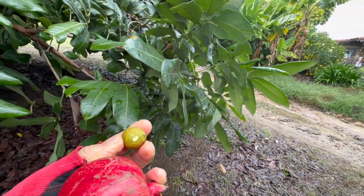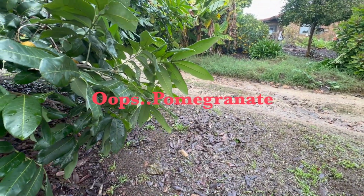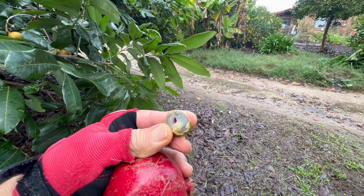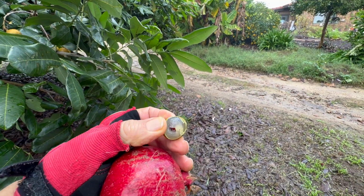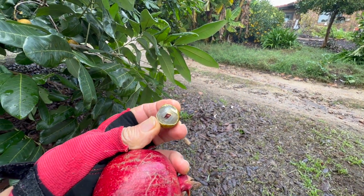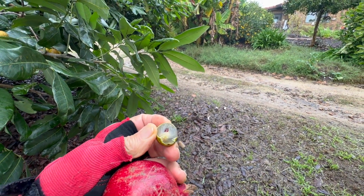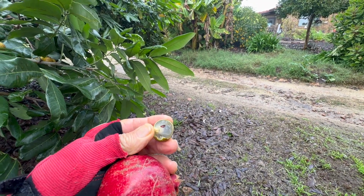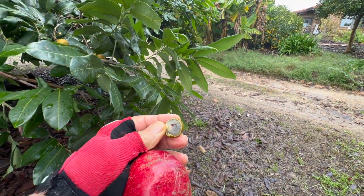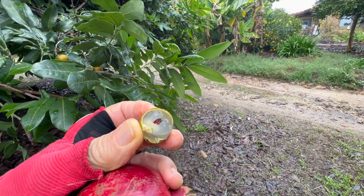Holding on to my grapefruit here. Let's open this up. Inside is a hard seed and a clear, fleshy pulp that's really soft and sweet. I think that's why they call it tiger eye. It's almost the same sweetness as sugar. I can't tell the difference if I had sugar or I have this in my mouth. It's really sweet stuff.